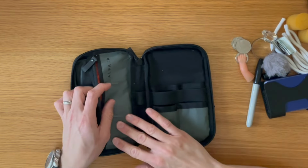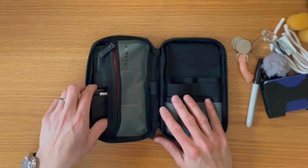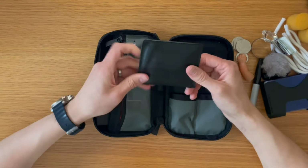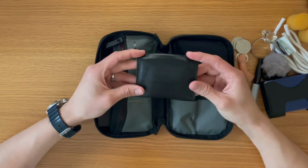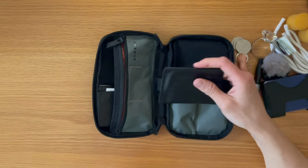So that's now the pocket side of the case. We're now going to look into this now. Nest of wallets. I've got the deluxe nest of wallets, the super soft nest of wallets. Can I just say that this is probably the best strolling routine in the world.